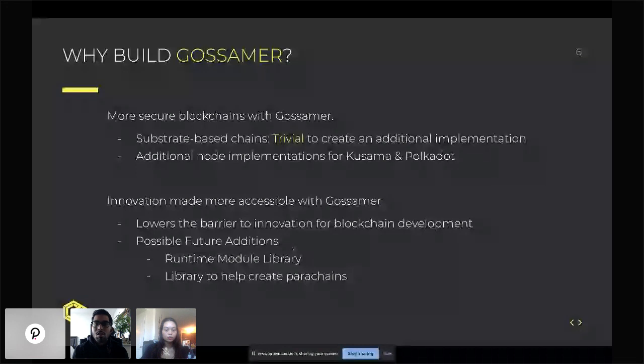The way GOSSAMER helps make more blockchains more secure is that it allows anyone who's built a substrate-based chain to build another implementation very, very easily. In fact, it's trivial. If you've built a substrate-based chain and you have the actual runtime, which Elizabeth will describe in more detail, but is essentially just a blob of code, you can plug that blob of code into GOSSAMER, and all of a sudden you have another implementation.